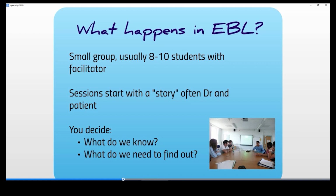The sessions generally start with a story, which may be about a patient or a doctor or healthcare professional. The main thing is there will be some familiarity, maybe hidden deep in your brain, but everybody will know something about each case. So, the case is read out and you start to decide what you already know. You decide the limits of your knowledge and what you need to find out to develop your understanding.